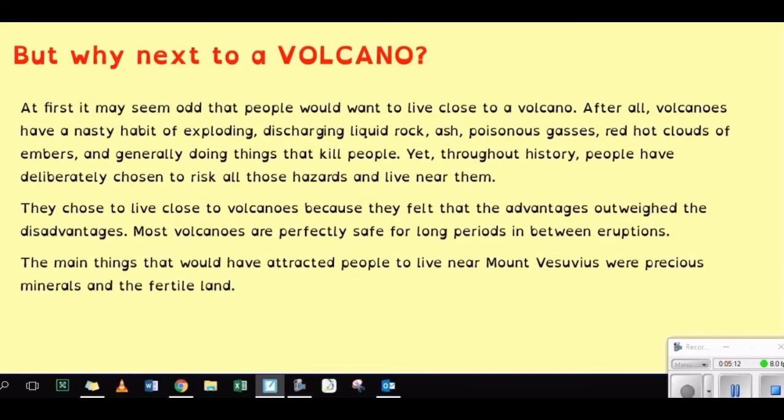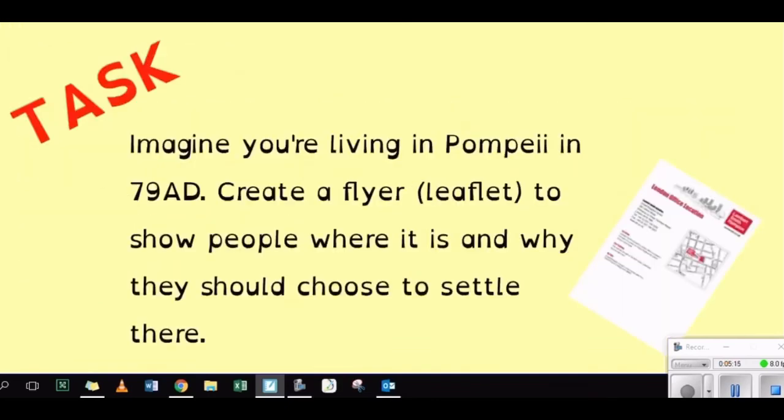Okay, so your task. I would like you to imagine that you are living in Pompeii in 79 AD. And I'd like you to create a flyer, which is a one-page leaflet, and it just has a few facts on it, and it will probably have a picture on to show people where it is and why they should choose to settle there. So if you can, on your flyer, have a map of Pompeii and show its proximity to Mount Vesuvius and the Bay of Naples, and if you could just put in a few bullet points why you would persuade people to settle there. And that is your task for today for your geography.